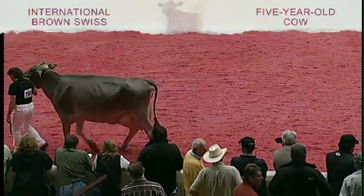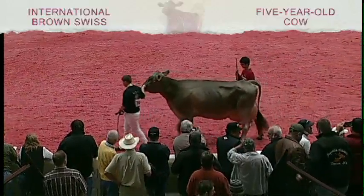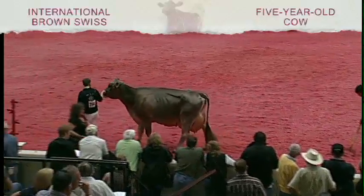She just has so much more length all the way through over our seventh place cow. The seventh place cow, you admire this cow. Not a real big cow, but she wears a lovely mammary system as well. But a great group of 5-year-olds all the way down from top to bottom.